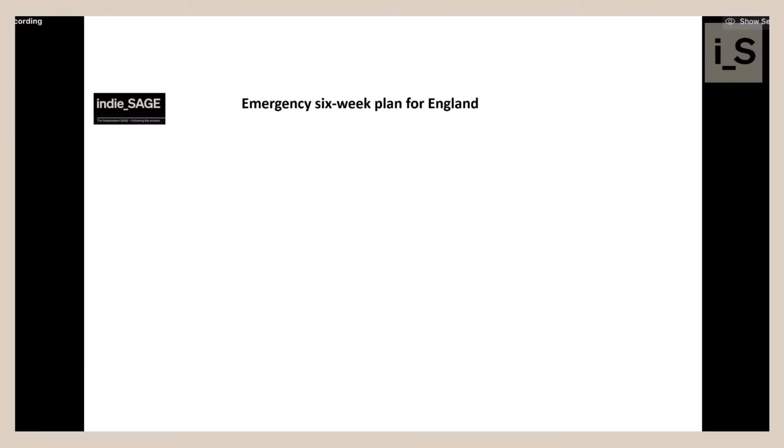So basically, as we just saw, the numbers aren't looking good. On the 21st of September, SAGE, the government SAGE group of scientists, recommended a 2-week circuit breaker followed by some additional restrictions to bring cases down urgently. We now have daily cases that are 4 times what they were then. Hospital admissions and deaths are 3 times what they were then. So I think the time has come to say, we have to stop this. And so this is our 6-week plan, and it comes in 3 parts. The first 2 parts are very much based on and draw on the SAGE proposals from mid-September.